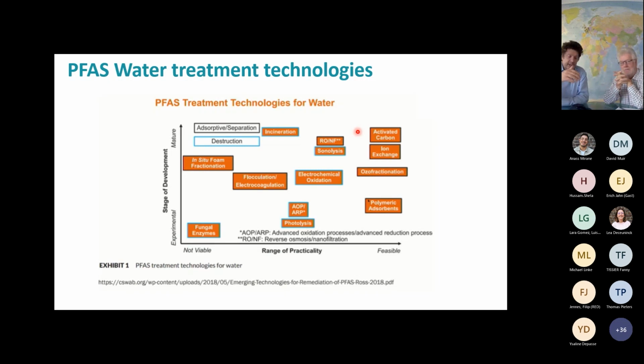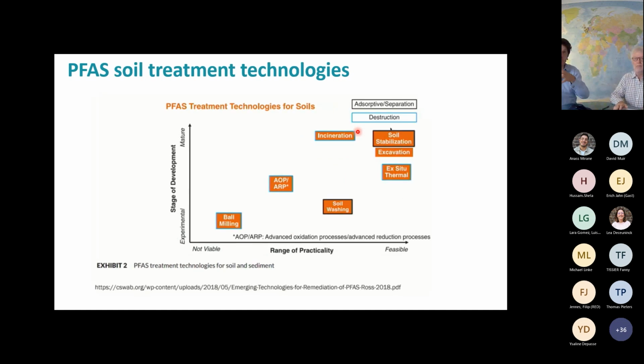As you can see, there are quite a few technologies now, and I know there are more coming, and there's a lot of research and testing going on, but these are new technologies that can handle water. Now, when it comes to soil, it's not that many, right?